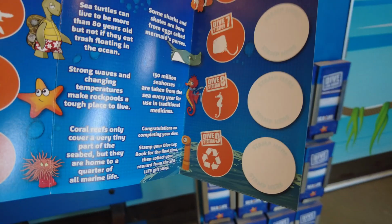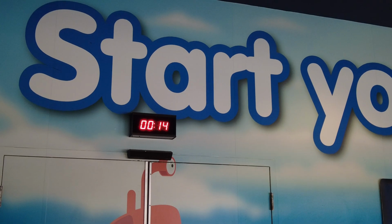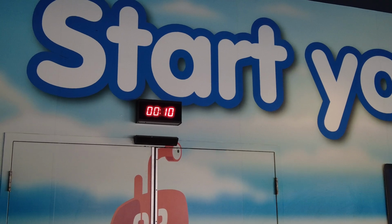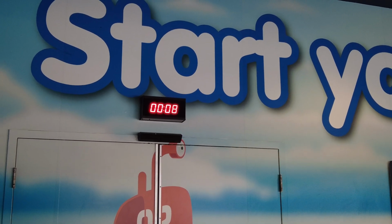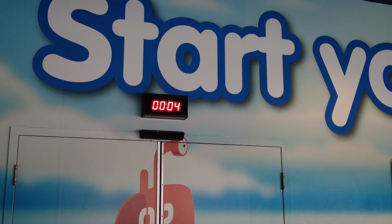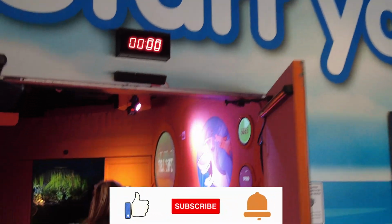Once you do all 9 of them, go back up here to the front where you'll redeem a prize for your dive log. They do the timing to kind of just pulse people through the aquarium. Realistically speaking, it only takes you about half an hour, maybe 45 minutes with little ones. If you really read everything and took your time, it could be about an hour to an hour and a half. They do them in small groups of maybe 12 to 20 at the very most. And now it's our time.